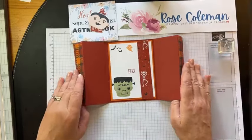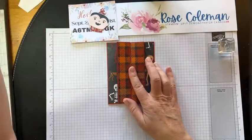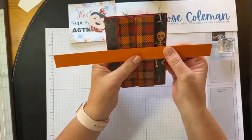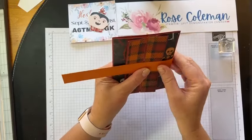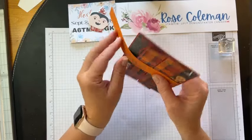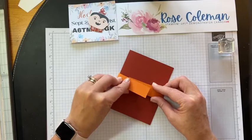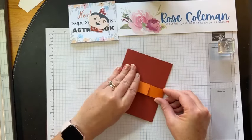Okay, so we're going to close this up now. And I have a piece of pumpkin pie cardstock that's 1 by 11 inches. And we're going to wrap this around the card. And you don't need to worry about scoring it. Just take your thumbs and line it up in the front and just gently wrap it around. And you really want to be gentle. You don't want to make this too tight because you don't want the person who receives the card to have to really pull on it and wreck the card to get it off, right? So we're just going to do a gentle bend around the card like that.